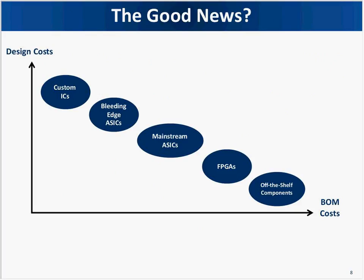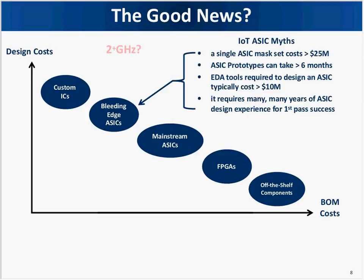Well, let me give you some good news. All of those things that he was talking about don't apply to the IoT. What he's talking about, and when you call an EDA sales guy or you call a foundry, they're going to want to sell you their latest, greatest tools. They're going to want to sell you their latest, greatest silicon because that's what salespeople do. But the big change in IoT is we're not building bleeding-edge ASICs.